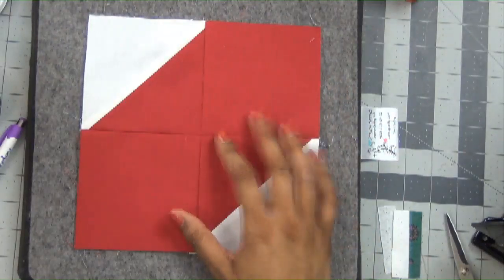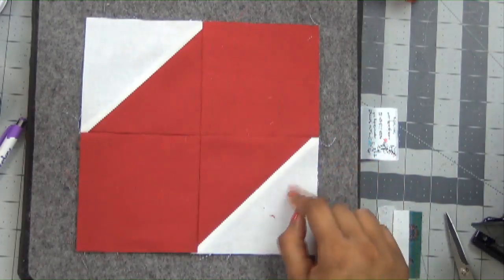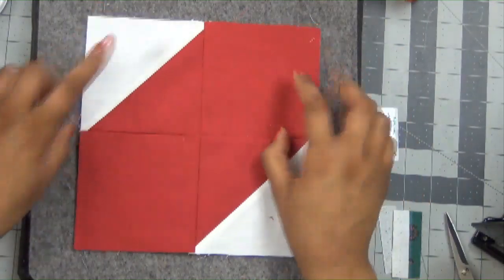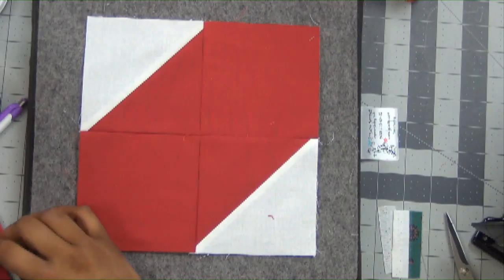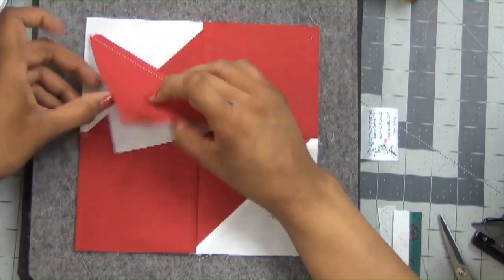This is block B for lesson two, and this is comprised of two half square triangle units and two squares. So it's a four patch. This guy is another four patch. We had four patches in the last lesson. In lesson one, there was a four patch. And this one has the two half square triangles. Let me see, did I leave any of those unstitched? No, I did not. So these go together pretty easily.